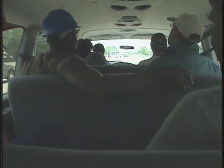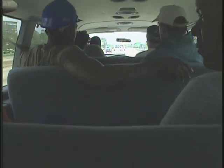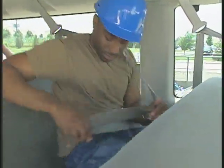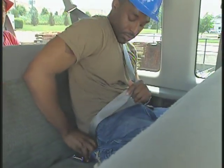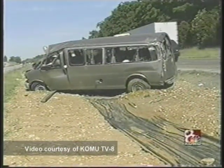NHTSA found that the rate of a rollover increased significantly at speeds over 50 miles per hour and on curved roads. Striking research also shows that safety belt use among occupants of 15-passenger vans is very low compared to other types of vehicles, increasing the odds of fatalities from a rollover.